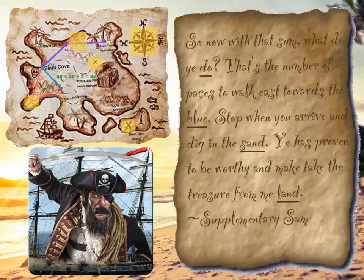So now look at some what do you do? That's the number of paces to walk east towards the blue. Stop when you arrive and dig in the sand. Ye has proven to be worthy and may take the treasure from me land.